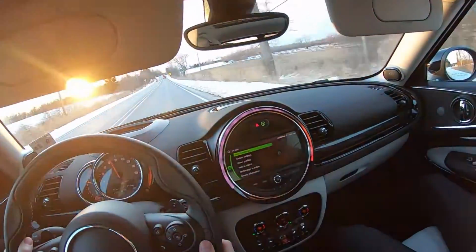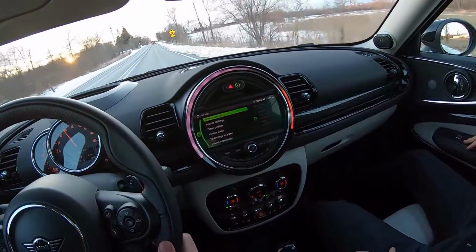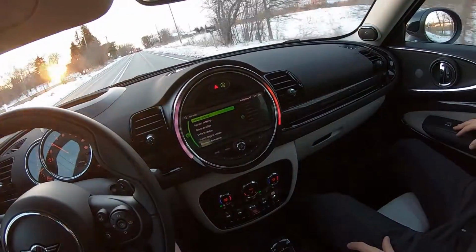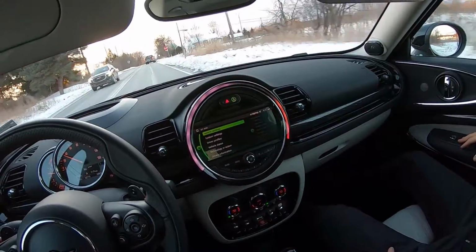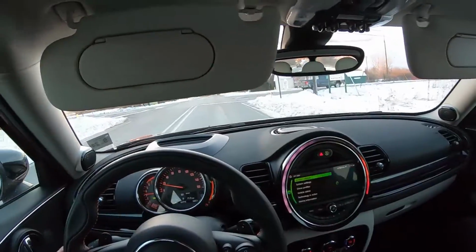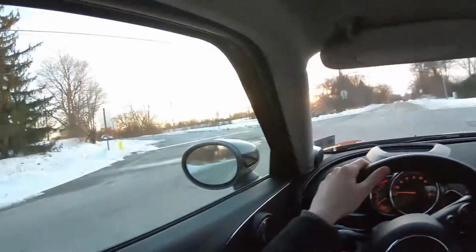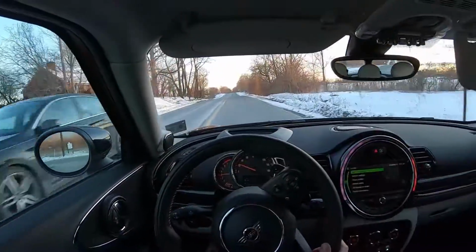Are you racing the sun? I am racing the sun. You can see here that those lights change with my shifts. Oh yeah, it's like a reverse rev counter. Yep. Oh, nice. So just little quirks like that, I think, go a long way into making it something different. What does it do when you redline?